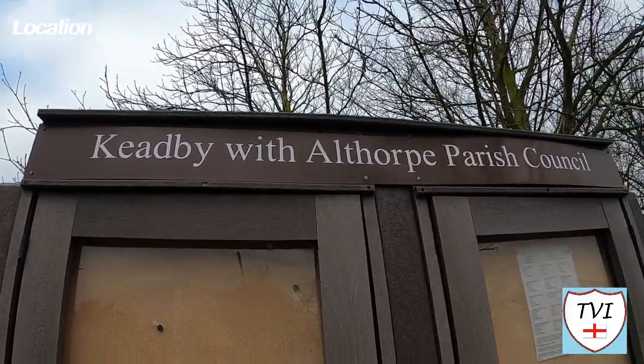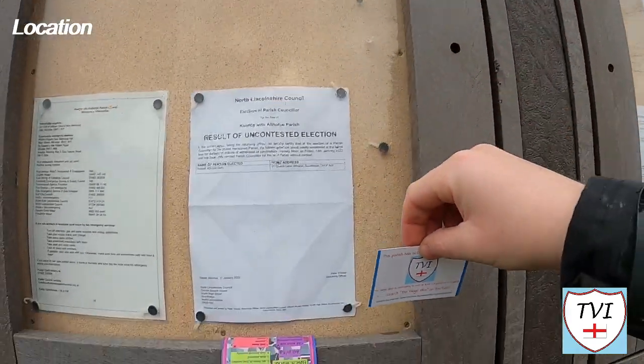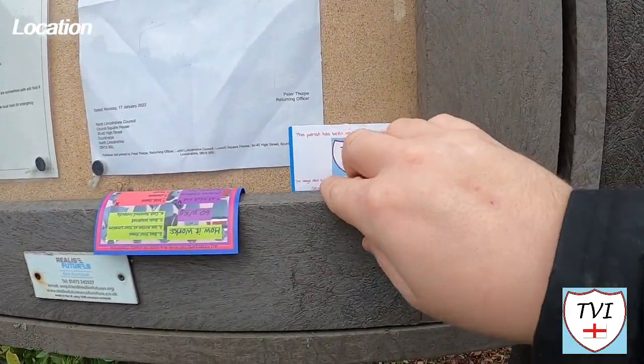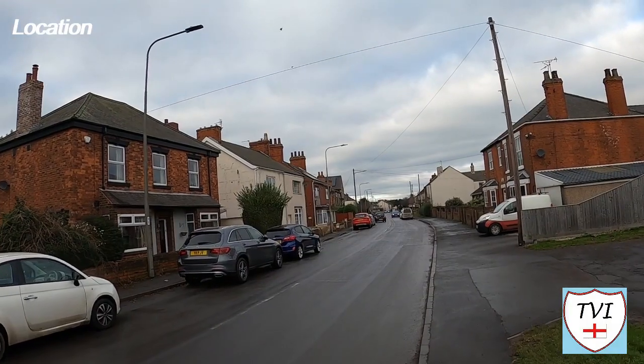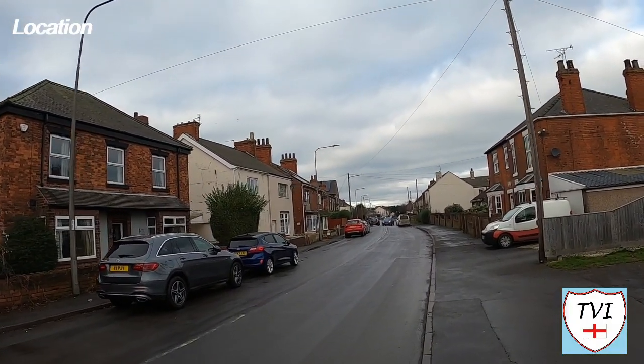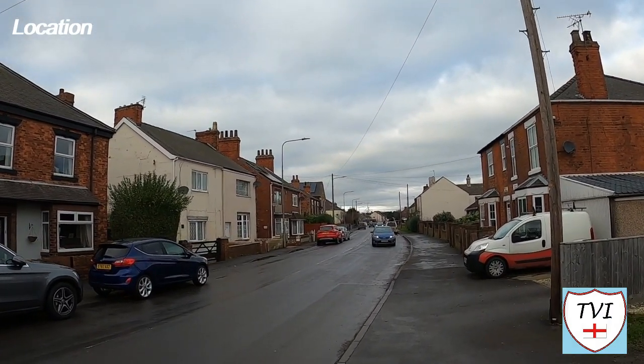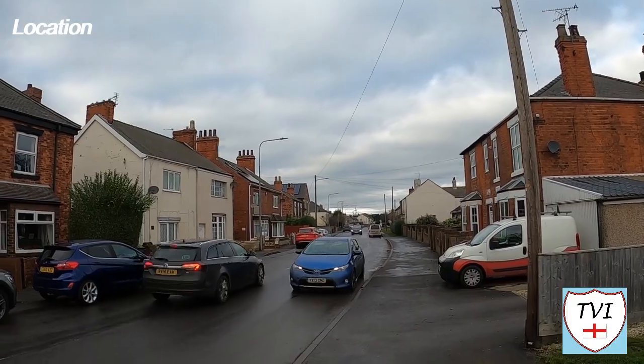Politically, Keadby with Althorpe is one of the parishes that forms the Axholme North Ward, the six northernmost parishes on the Isle. This is a big area of the Isle of Axholme too, with a population at the 2011 census of 1,930. Most people here live in Keadby, which is where we begin.